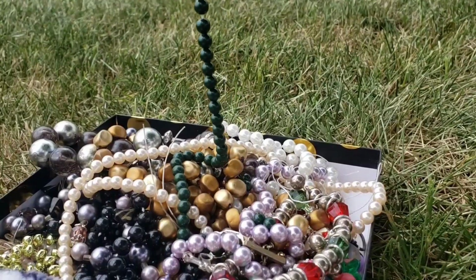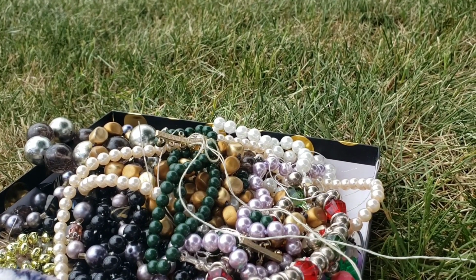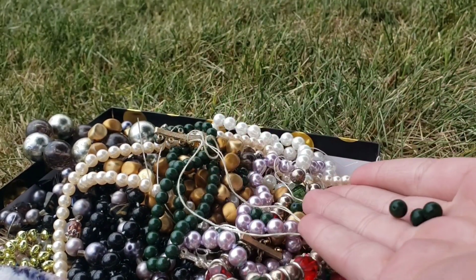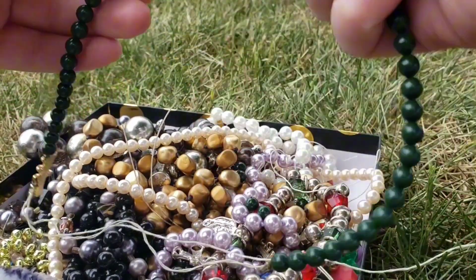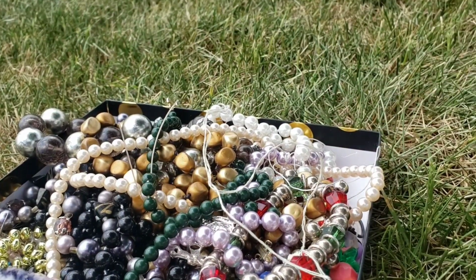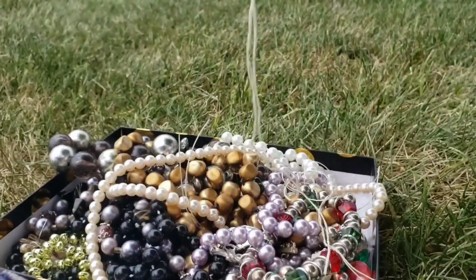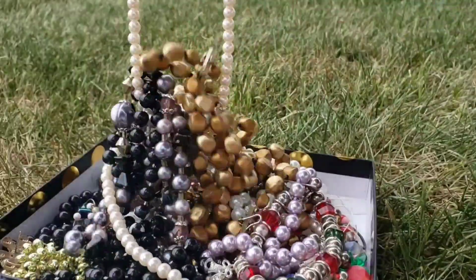Okay, I had to stop because it's falling off its string already, but it's these super cute green pearls. You probably can't even see it. This is not a good quality video, but I'm just going to go with it. I'm sorry, guys. So we got the green, super cute, it's pretty.